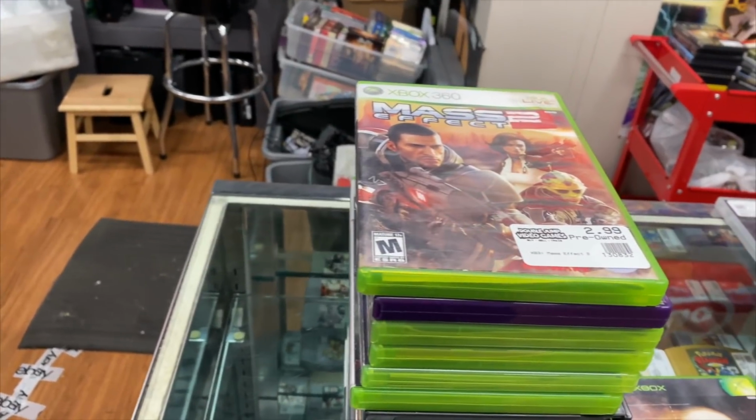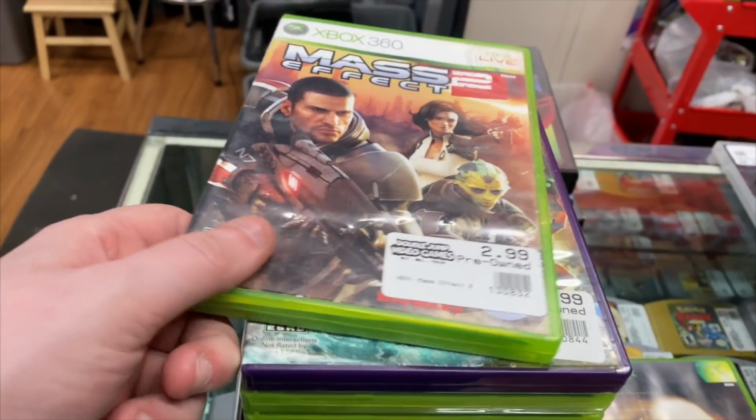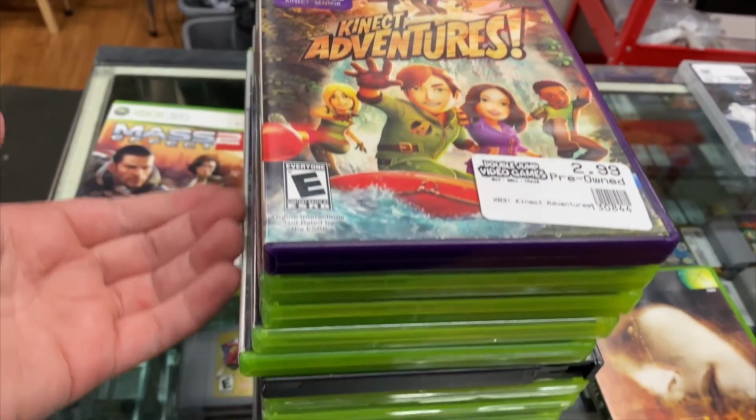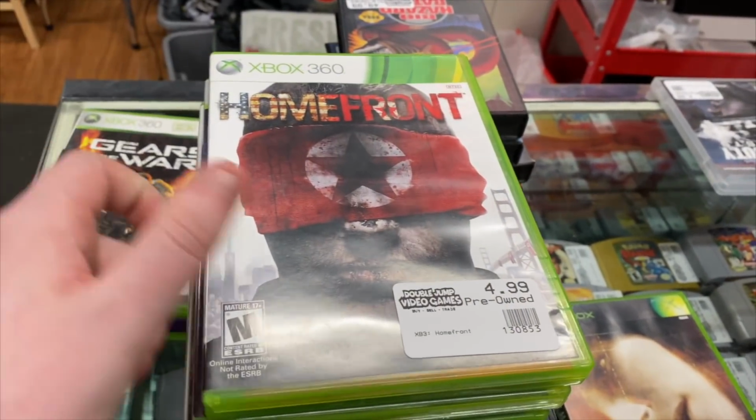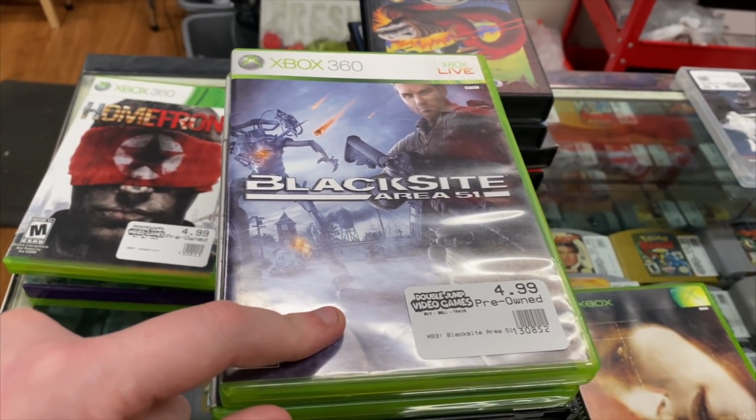Then, for Xbox 360, I have put these in order of price, and I have done that for everything you're going to see from now on. So, we have Mass Effect 2, starting with the cheapest first, obviously. Very bottom game is the most expensive. Kinect Adventures, Gears of War, Homefront. Most of them are $5, by the way.